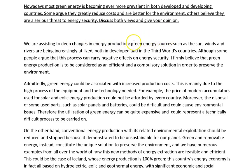Green energy sources, so capital G, such as the sun, wind, and water, instead of rivers, water, are being increasingly utilised both in developed and in third world countries. So here we don't need the possessive there, so third world countries. Or you could say both in developed and developing countries. Okay, it's quite a nice turn of phrase to use to encompass both developed and poor countries as well.